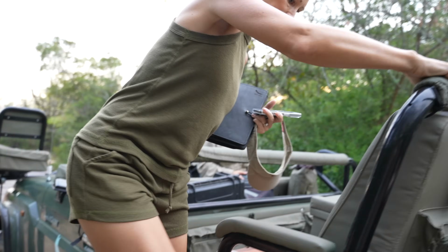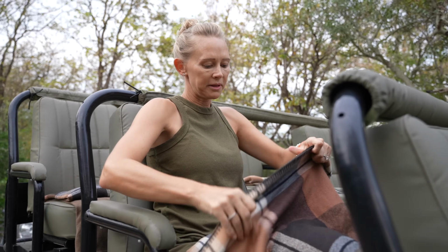Now, this Jeep is awesome. It's like a luxury safari Jeep, I feel. First of all, we have these lovely blankets. Not that we're gonna need them much. It is so hot here. It was pretty warm in Phinda, but it is hot in Ngala. There isn't as much wind, and it's a bit flatter, so you just get all the heat all day long.